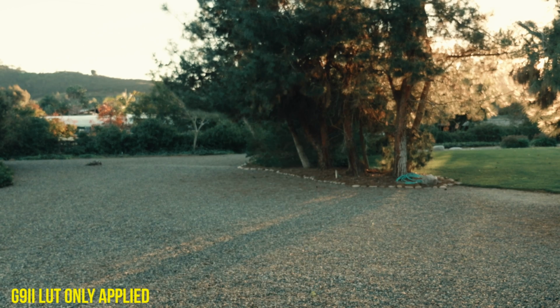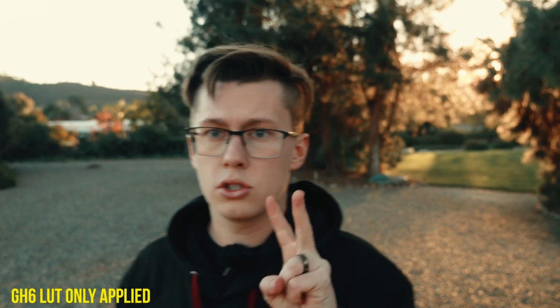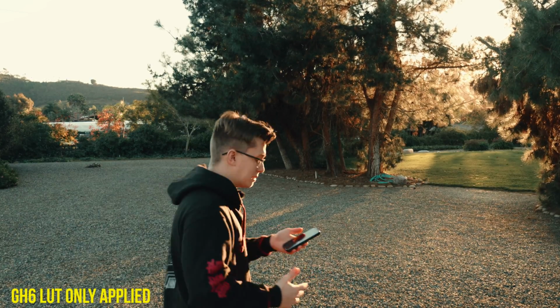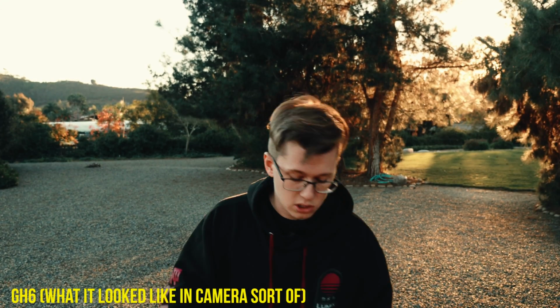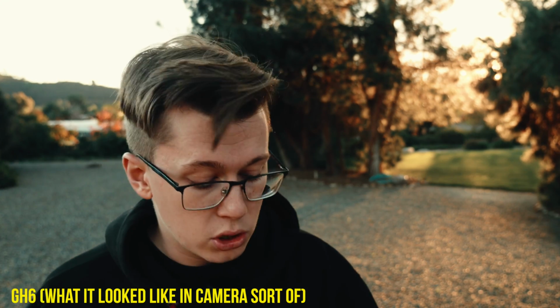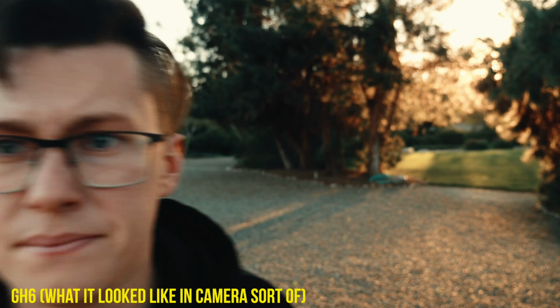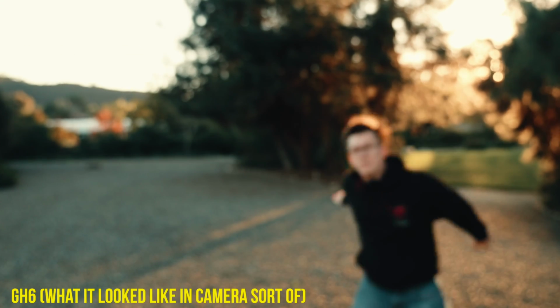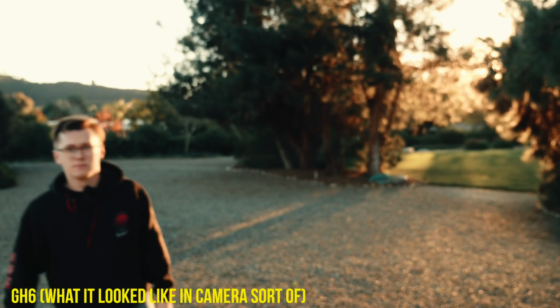When I was doing a comparison test between the G9 Mark II and the GH6, I also noticed the viewing LUT on the GH6 felt inaccurate in comparison to the G9 Mark II. So when I inputted my LUT from my computer to my camera, it didn't seem as accurate when I put it onto my editing system and applied that same LUT. It felt a lot more contrasty inside the camera viewing LUT itself versus when I actually applied the LUT in post.